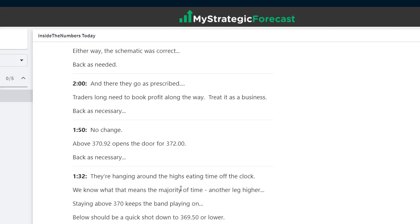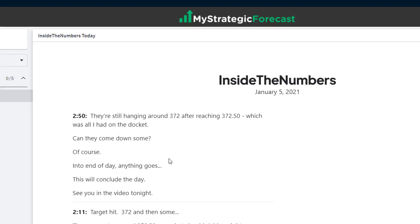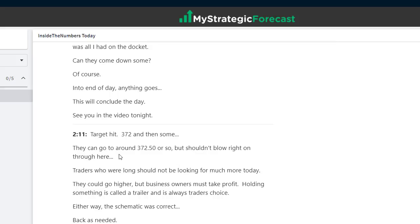If they get above this, it opens the door for that. If they get above that, it opens the door for this. That's the way the market works. Well, guess what? By 2 o'clock, and there they go as prescribed. Traders long need to book profit along the way, treat it as a business, and the rest is pretty much history. And by the way, you'll get a kick out of this one, 211.